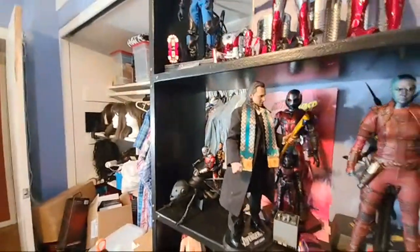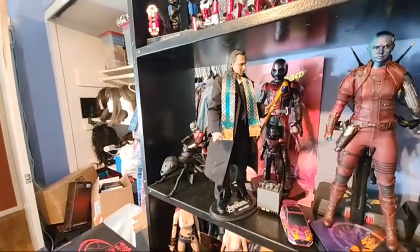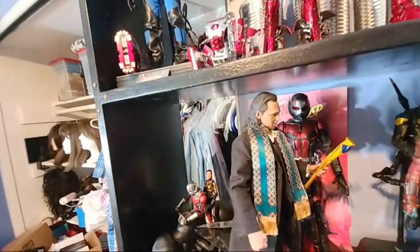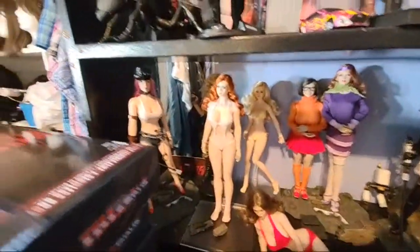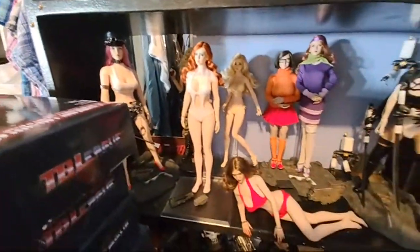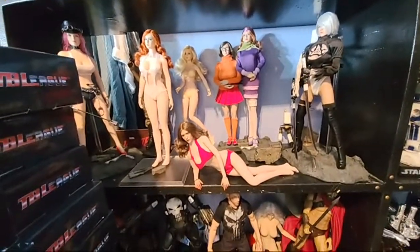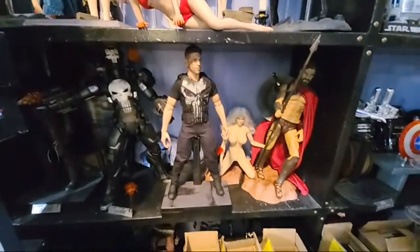And this was the Loki from Avengers where he made his appearance more or less. And I love that third party. It's not the right head sculpt, but it works, right? There's the Poison shelf. Secret Agent back there, Poison. Velma and Daphne from Scooby-Doo. 2B. And Scarlet Witch. We have Leonidas and the Slave Girl.